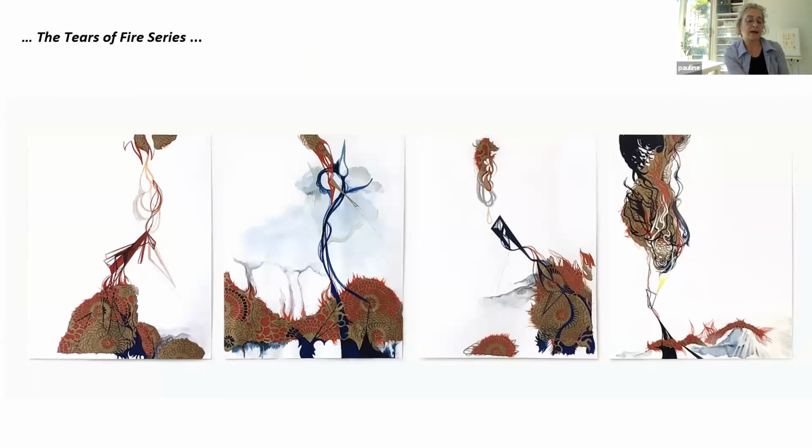Smaller drawings, 8 by 10. This is the Tears of Fire series, which I started late December 2019. When I just heard, like all of us, the news about the COVID, and when it struck China first, we were all devastated, right? But it was still far away.